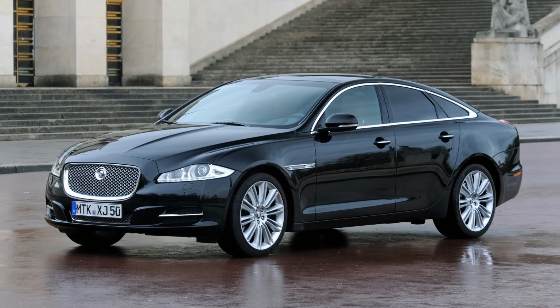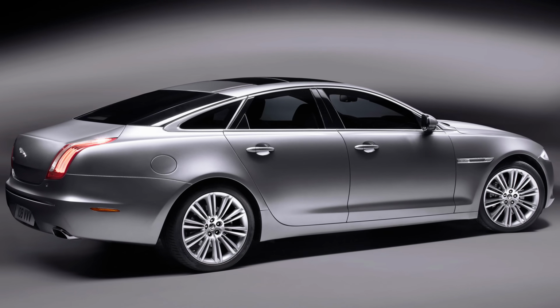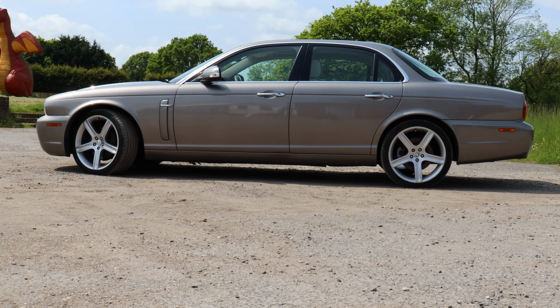Come 2010, so just 2.5 years later, we then had the much more curvaceous and more radically styled X351, and that was definitely where Callum wanted to go. It certainly had its detractors. It was perhaps too radical for some. I personally am a big fan of it. Both cars are superb, but they are definitely very different periods of time for Jaguar.